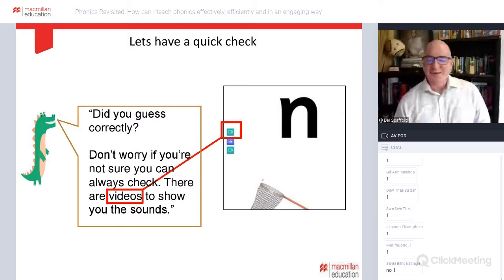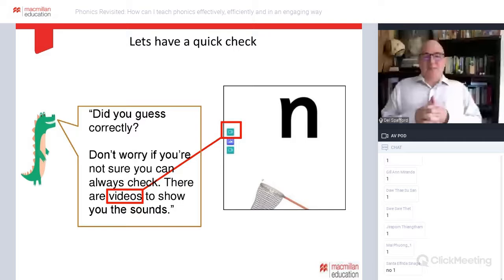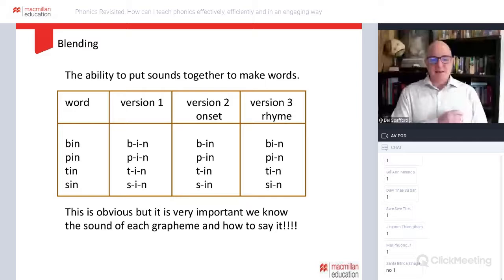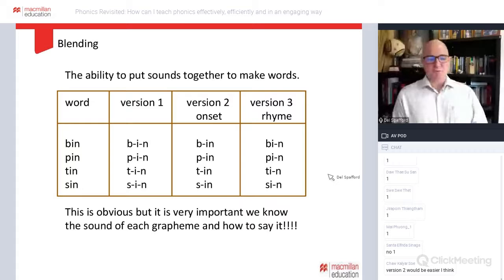So blending is all about putting the letters together, and just to recap, you can put them together in two ways or three ways. If I look at these CVCs, you can put them together b-i-n, or as an onset, so you've got the b separated with the in, or the bi separated with the n. It's up to you how you put these together and how you blend them and mix it up. Get your students to learn different ways. Number two would be easier. It's up to you how you think.